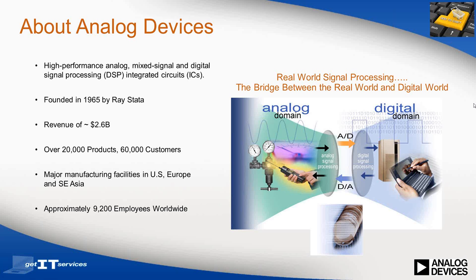Next, I'd like to tell you a little bit about Analog Devices Corporate IS.